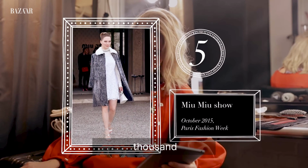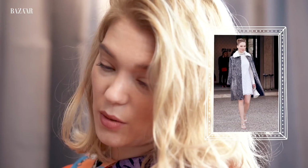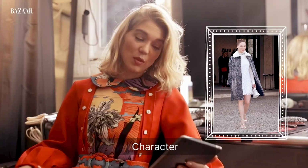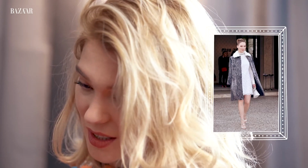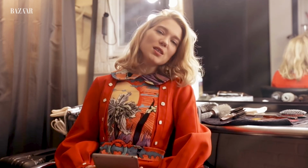That was in 2015. I love the makeup and the hair. I look like a Russian character with the fur coat. I like this look a lot. When you wear clothes for a red carpet, it's always about how you wear it and how you strike the pose.